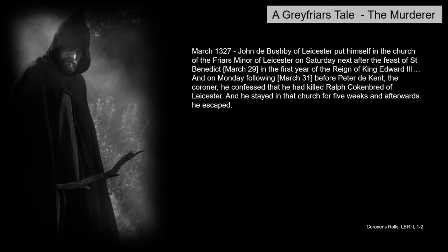So March 1327, we have this story surviving in the Leicester coroner's rolls from the time. John de Bushby of Leicester put himself in the church of the Friars Minor of Leicester on Saturday next after the feast of St. Benedict in the first year of the reign of King Edward III. And on the Monday following, before Peter de Kent, the coroner, he confessed that he had killed Ralph Cockenbread of Leicester, and he stayed in that church for 5 weeks, and afterwards he escaped.